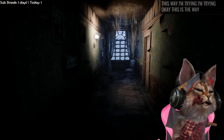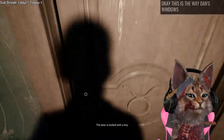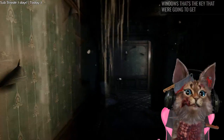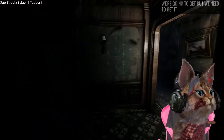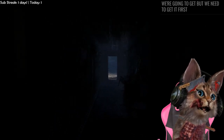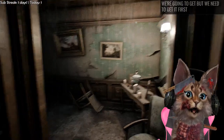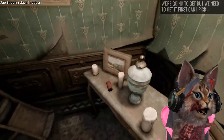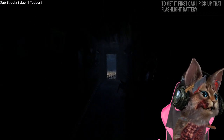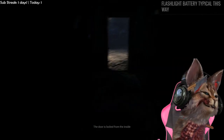Mom. There's windows. Yeah, that's the key that we're gonna get. But we need to get it first. Crap on a cracker. Can I pick up that flashlight battery? Did we go this way? I mean, no likey.